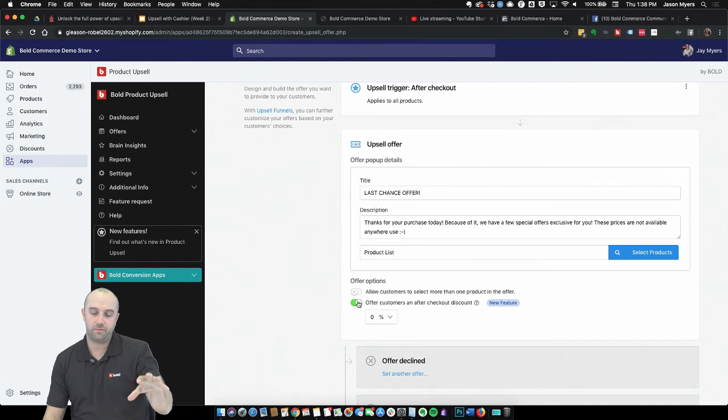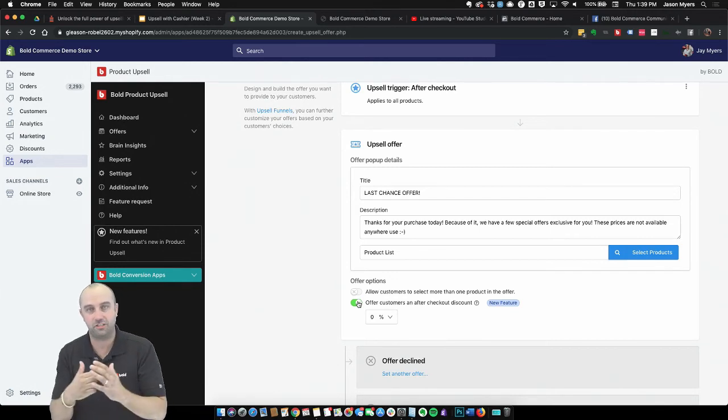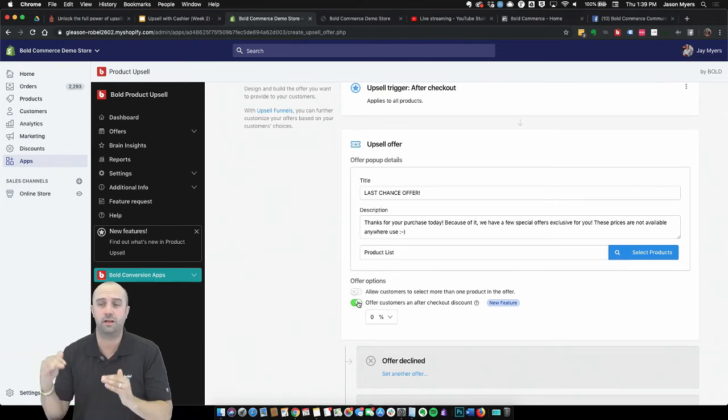And something I want to say about the discount here is this: because it works with Cashier, one of the strengths of Cashier is it does not require any duplicating of products, duplicating of variants. It just works. It doesn't use draft orders. It doesn't use any fancy workarounds to change the price, because our apps can talk with it. So for example, if you're using Bold Customer Pricing, which is a great tool for doing VIP or wholesale pricing, actually you can have unlimited wholesale price levels with customer pricing and Cashier, and it just changes the prices.